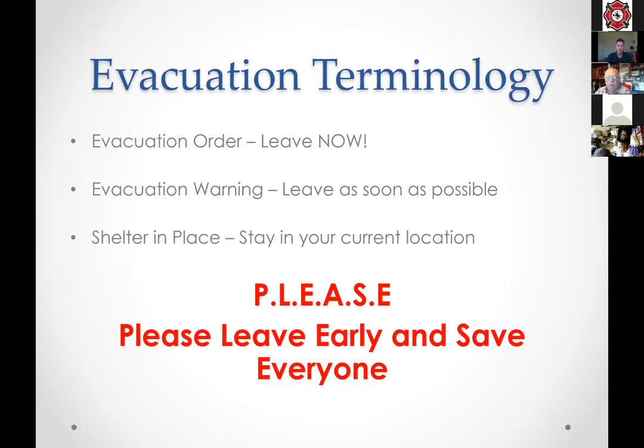And this right here at the bottom, I give props to Denise, our retired fire marshal, because she is the one that thought of this, which is please leave early and save everyone. It is much easier to leave and then return back to your household than it is to leave too late and then cause to put your life at danger and other people's lives at danger.